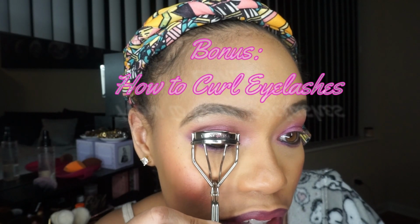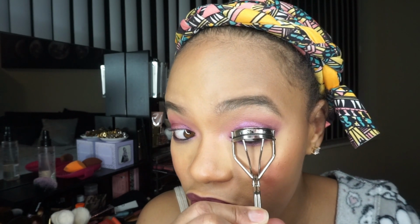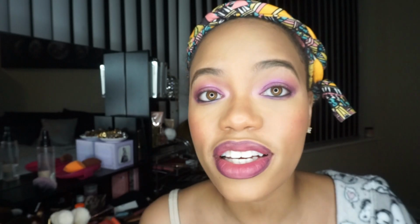So yeah, this is a look, but lashes. Just hold it for a few seconds, bring it out, get the tips, hold it for a few more seconds. That's how to curl your lashes. It's a very easy to use eyelash curler. If you don't want to wear eyelashes, you don't have to, sis.